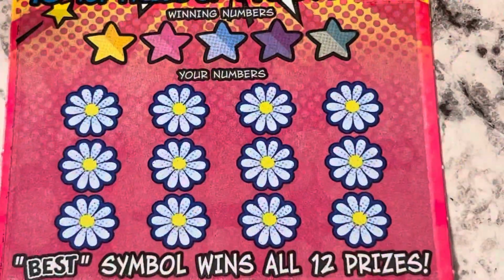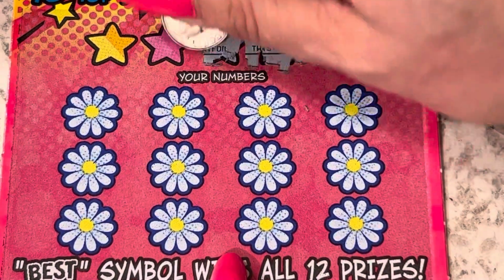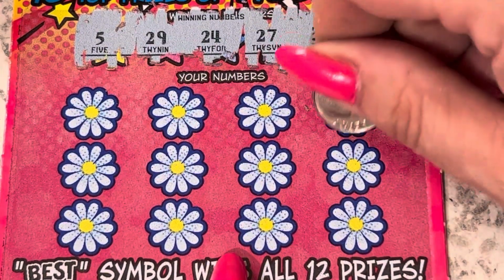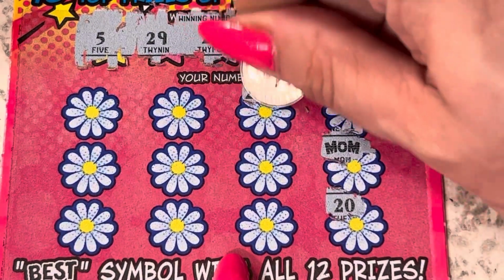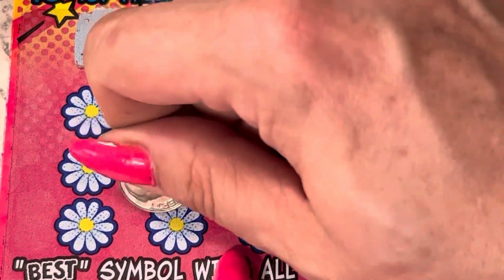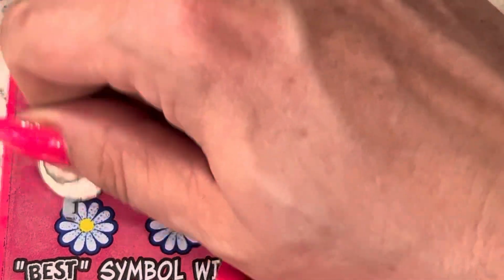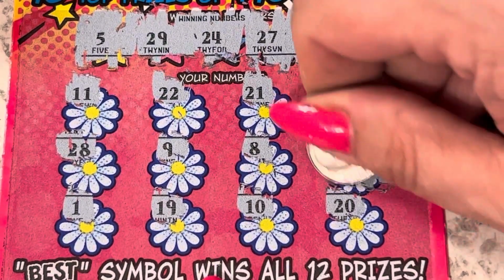Moving on to ticket 1. 30, 27, 24, 29, and 5. 23. Ooh, winner. 20. Always good. 21. 8. Makes you feel a little bit better. 10, right? In the last session. 22. 9. 19. 11. 28. And a 1. All right, so we got a mom symbol. 10 bucks. 10 bucks. Okay.